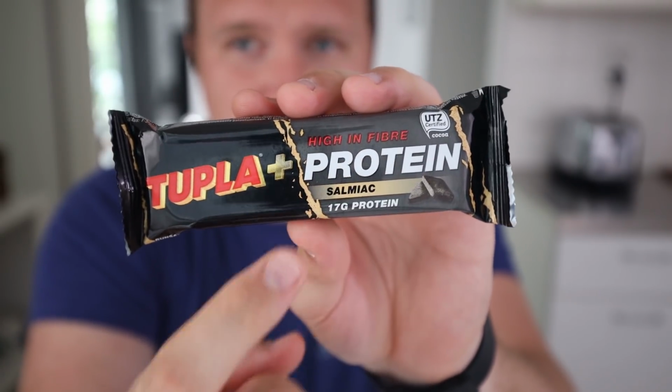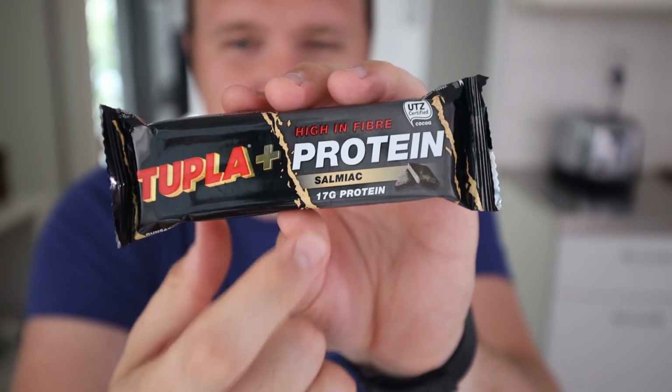And now onto my last bar, which is of course a Tupla Plus product. This is the protein bar Salmiak flavor. We're in Finland, of course it's gonna have salmiak in it. So it says it's high in fiber there, protein, salmiak, 17 grams of protein.